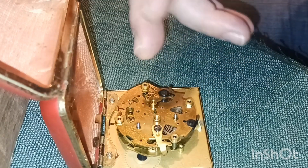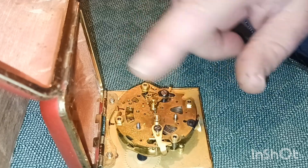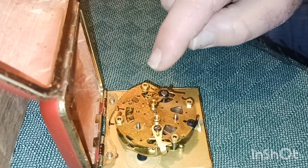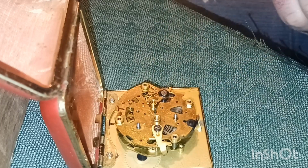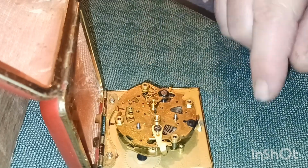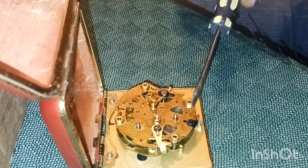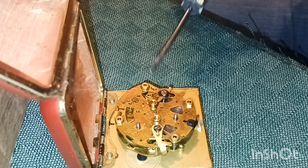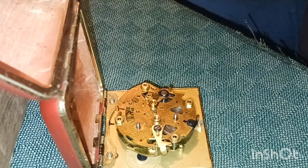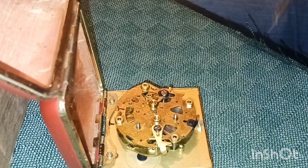I oiled it. I got all the dirt out. I blew all the dust out of it because it wasn't working at all, and then I used a real light oil. It took about a day of just messing with it, winding it up, because it kept stopping on me. I think the oil's finally getting into the right places, and it's really starting to move. Now, I don't know if this has any type of crystal or anything, but I would say it's got a little ruby or something in it, or a diamond chip for the movement. I couldn't find it, and I wasn't going to take it apart and try to find it, because that would be silly of me.